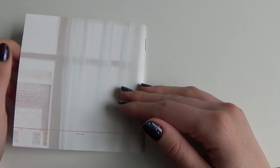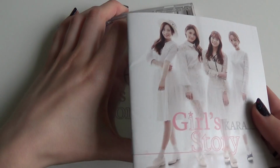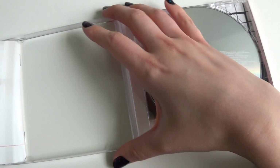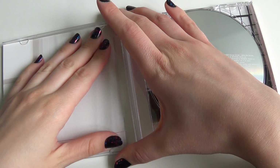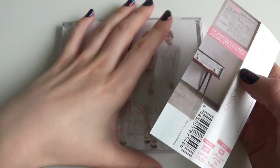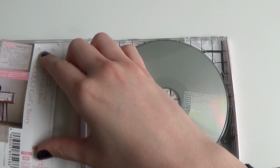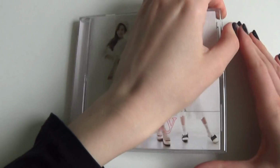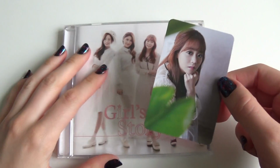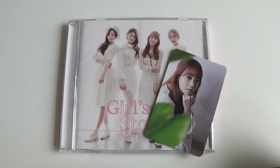And that was that. Yeah. Really happy to have this. Amazing songs. Oh yeah, the obviously. And oh my gosh, this is so gorgeous. Okay, so that was everything.